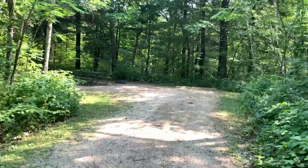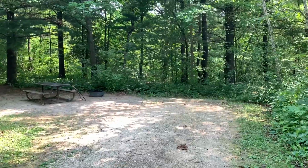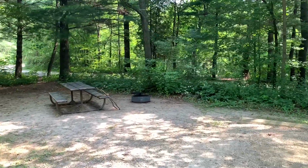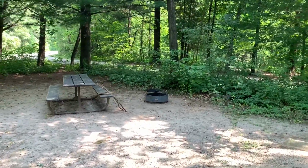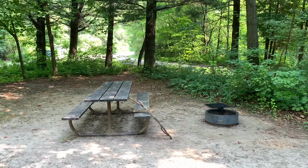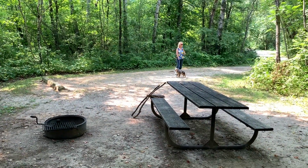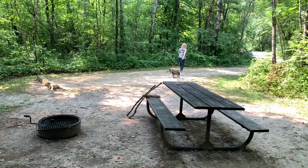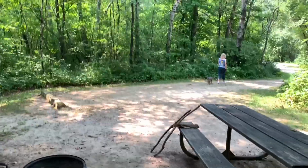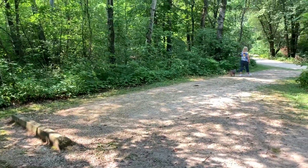Again, this is dry camping. And you have a decent looking grill, fire pit combination grill, and a picnic table with your site. This is another perspective from the rear of the site, and you get a fairly large rig in there, and you can get it level. There's a little bit of grade as you get closer to the road, but you should be able to get a rig level.